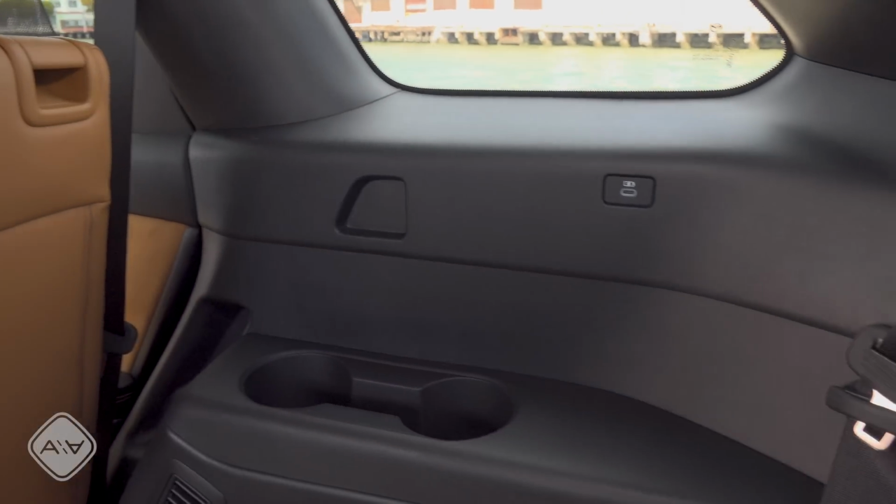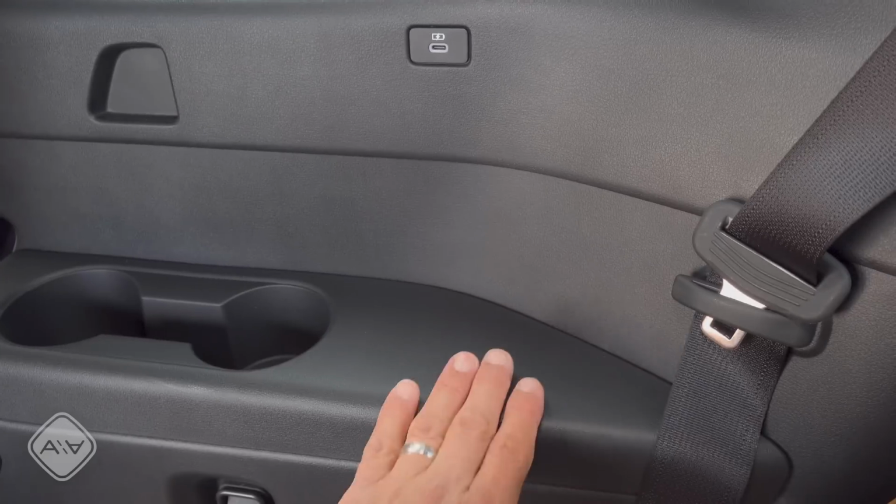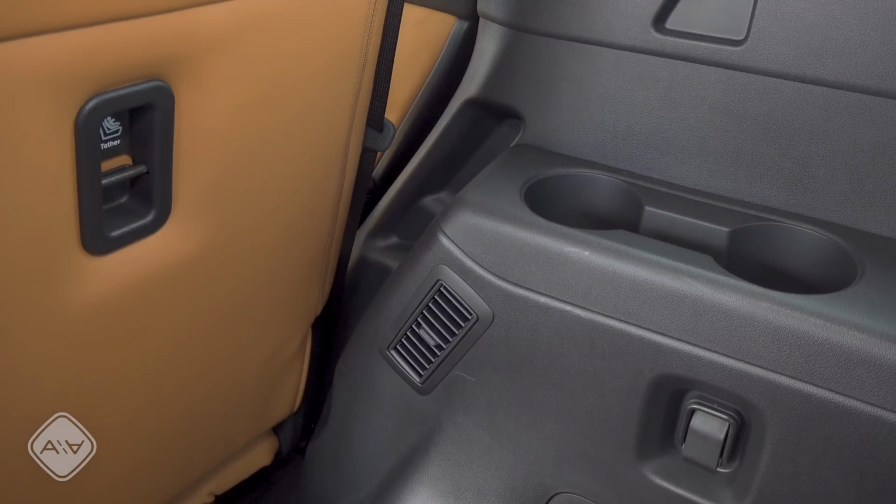Third row passengers get USB-C charge ports, large cup holders well integrated into the side, but no soft touch armrests or anything like that. They do, however, have air vents down there on the bottom.